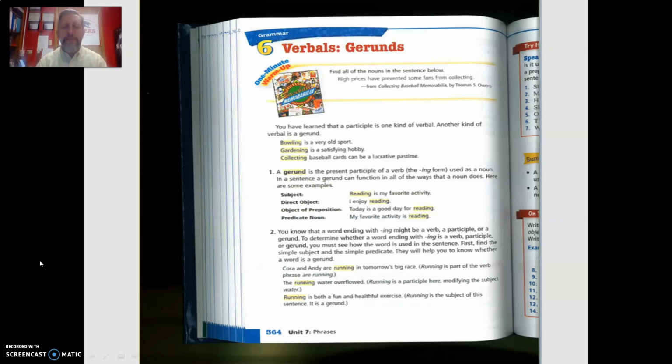In a sentence, a gerund can function all the ways a noun does, and there you see examples of all of that. So subject: Reading is my favorite activity. Now, reading can be a verb, but in this case, it's not. It's the subject of the sentence. It's what this sentence is about. I enjoy reading. Now reading, again, is a verb, but in this case, it's a direct object. It answers what or whom about enjoy, and in this case, it answers what. What do you enjoy? Reading.